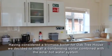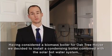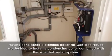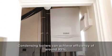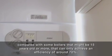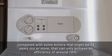Having considered a biomass boiler for Oaktree House, we decided to install a condensing boiler combined with a solar hot water system. Condensing boilers can achieve efficiencies of around 95%, compared with boilers that might be 15 years old or more that can only achieve efficiencies of around 70%.